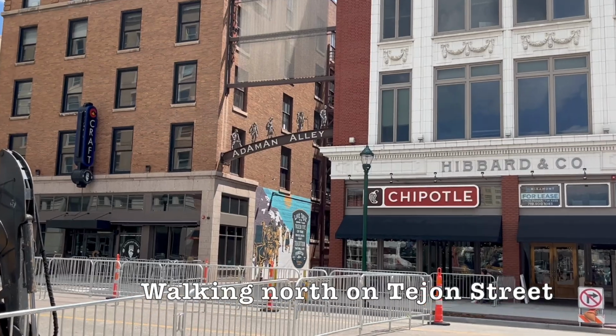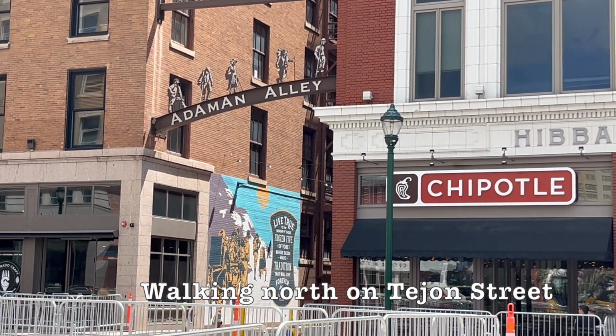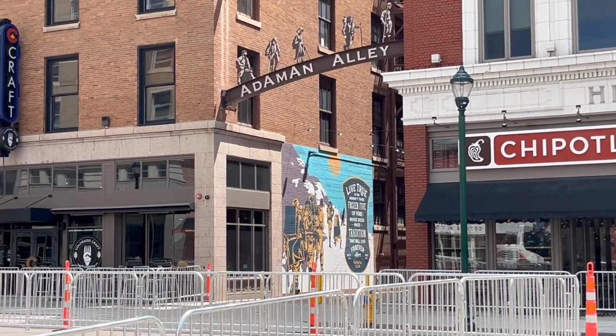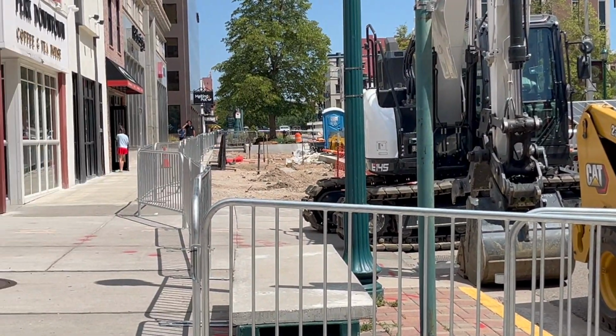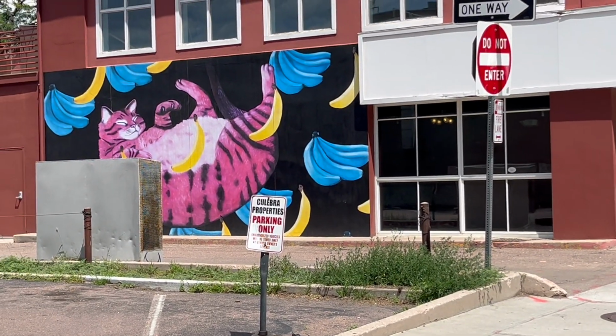As you're walking north on Tejon Street from the Doom Scroll statue, you will see Adam and Alley, and that's worth a stop. There are some interesting murals, and it's a really fascinating story about the Adam Club. And you can also see the cool mural of the fat purple cat.